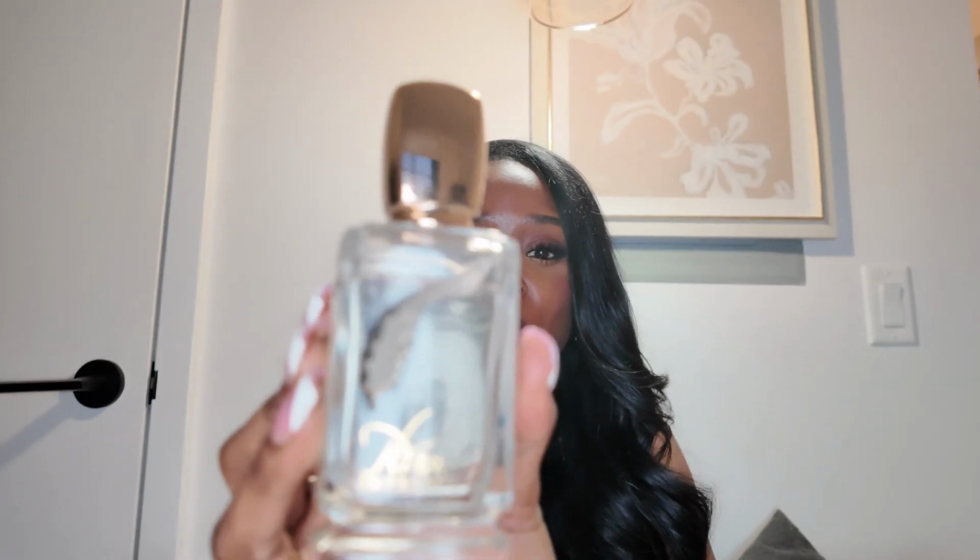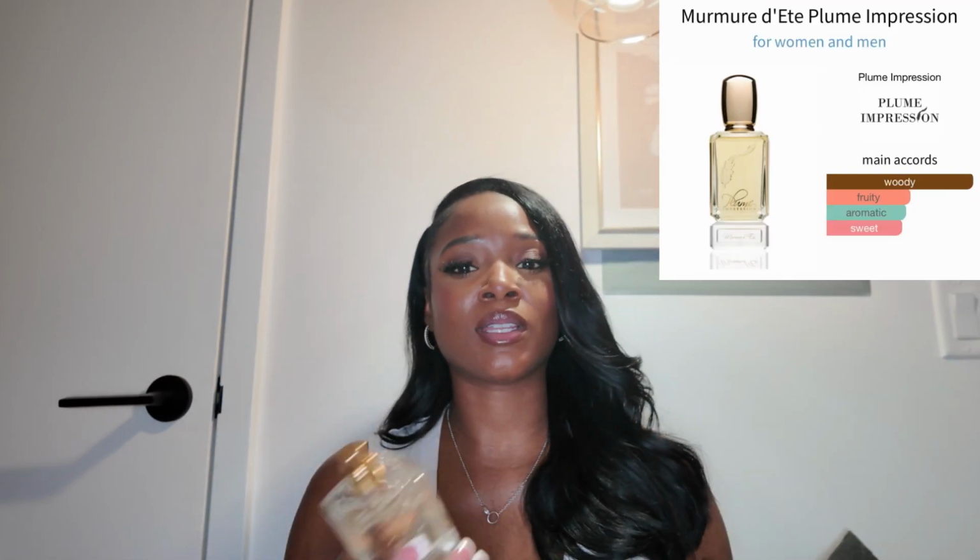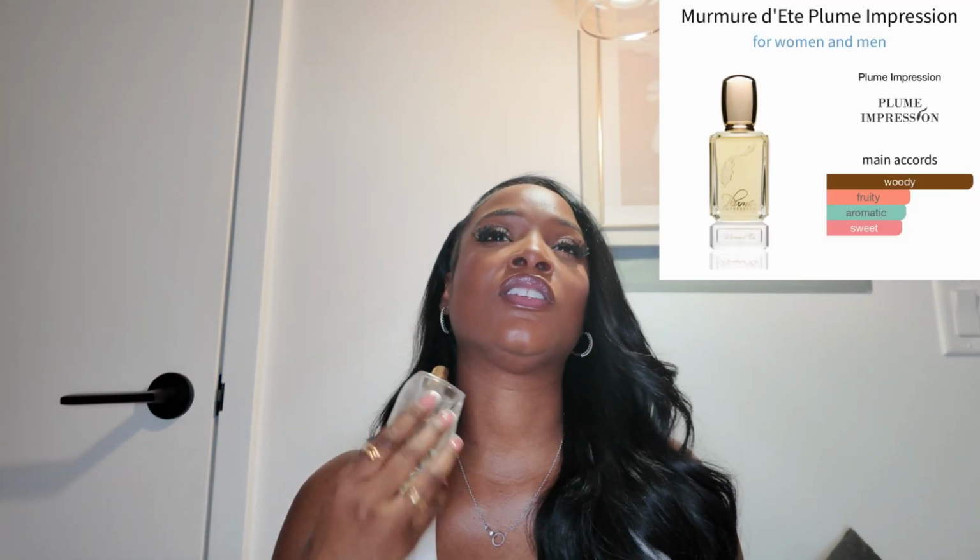Next up is, oh, I love this one. You have to love fig to enjoy the scent, and I love a fig note. This one is Plume Impressions Murmure Detail. So this one here is a green, creamy fig, and this was created by my favorite perfumer, Quentin Bisch. Like I said, he does nothing but put out banger after banger after banger. He just creates masterpieces. This is one of the best fig scents I have ever smelled.